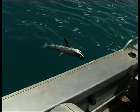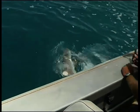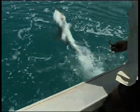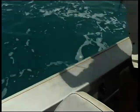Bronze whaler. Only about 3 foot, but still you wouldn't want to keep towing his mouth. As you can see, he's full of stuff. Got me sinker back if I was quick. Full of beans. Hopefully he's going to get up his lunch without too much of a drama. We might even just leave it at that and call it a day, I think.